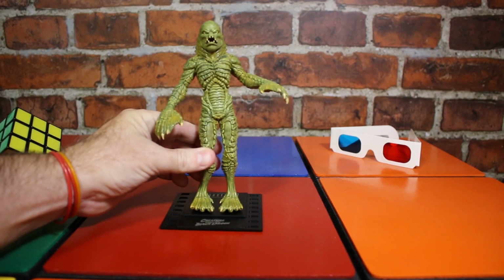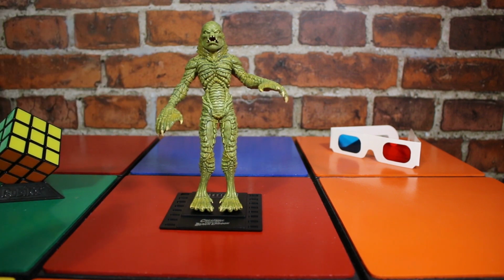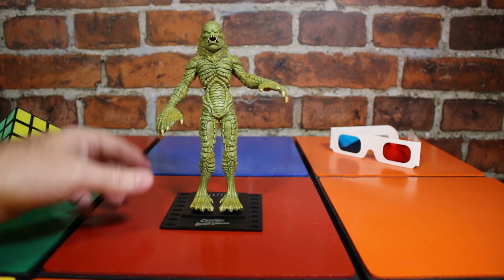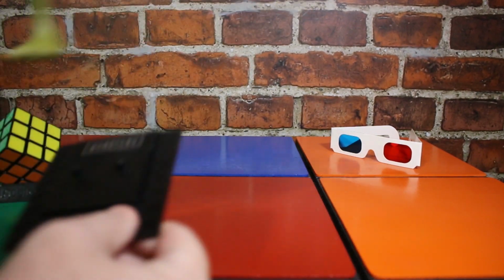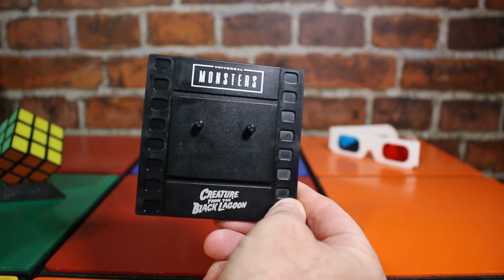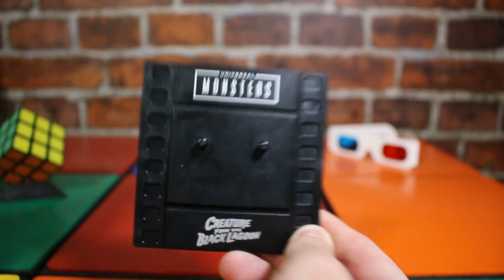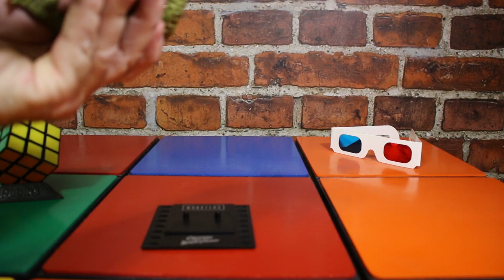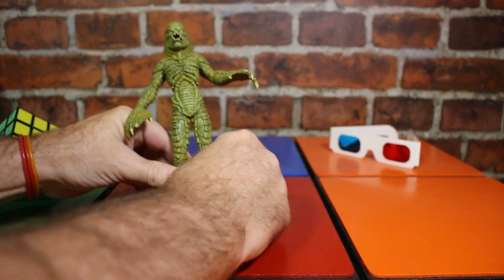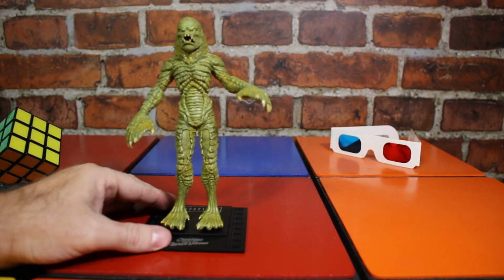All right, so the first thing that I want to show you guys is actually from the Noble Collection. These are the Noble Toys line of the Noble Collection, and this is the Universal Monsters. This is the Creature from the Black Lagoon. As you can see, I can actually take him off. This is what the stand looks like, and it says Creature from the Black Lagoon. Up at the top it has Universal Monsters. He has two little holes at the bottom that you can use to fit him in here. Let's see if I can get him to go in there. Yeah, he stands there pretty well.